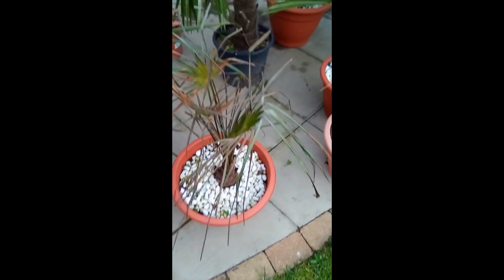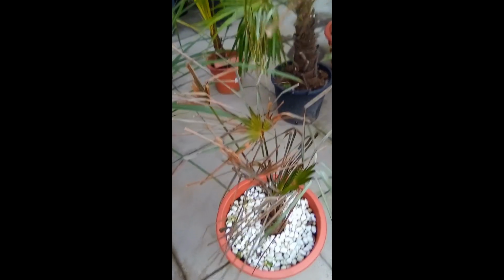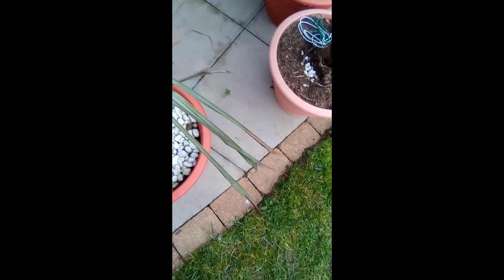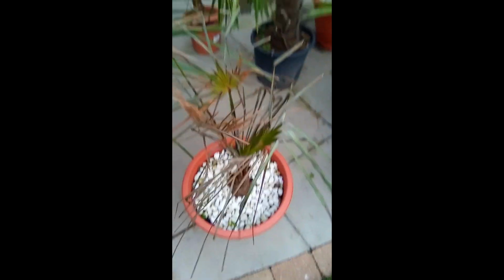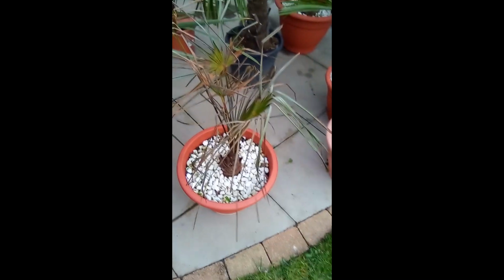A bit concerned about this Fortunei. This Fortunei here, it looks in a real bad state. I don't know if you can see it with the camera, but there is growth there waiting to come out, and it's green. But the rest of it looks like it's been really hit. It's unusual, I think, for a Fortunei, although I'm no expert, I've had it for a year.